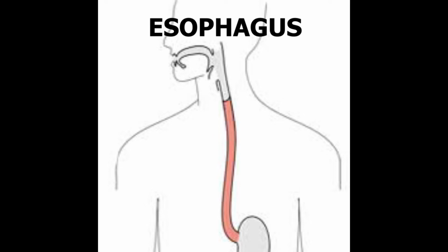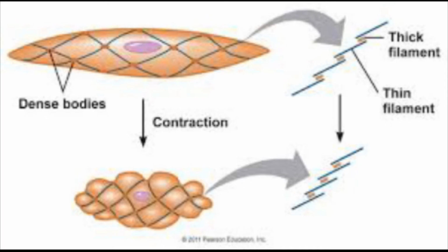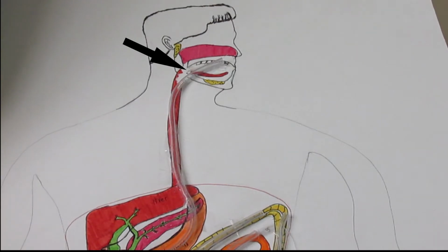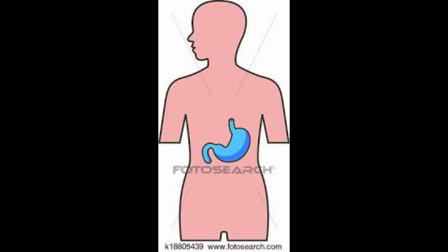esophagus. The esophagus is roughly 25 to 30 centimeters long. It is made of smooth muscle which secretes mucin. Food is moved down the esophagus through peristalsis, which involves contractions of the smooth muscle until the bolus reaches the stomach. While food is in the esophagus, no digestion occurs, and this process is involuntary. Once the bolus has passed the diaphragm, it enters the stomach, where mechanical and chemical digestion occurs.